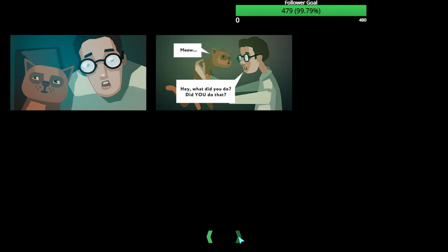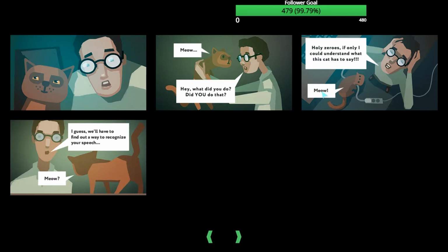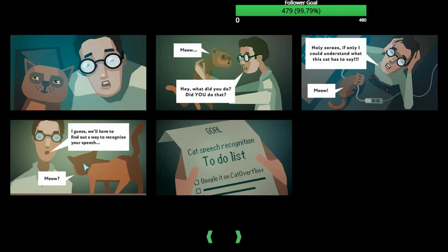And the programmer says, "Hey, what did you do? Did you do that?" And the cat just says, "Meow." "If only I could understand what this cat has to say," says the programmer. "Meow," says the cat. I guess we'll have to find a way to recognize your speech. The cat just says meow.